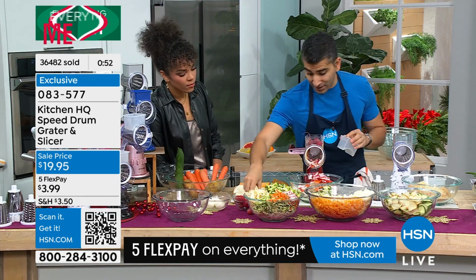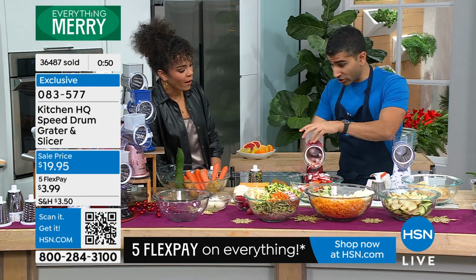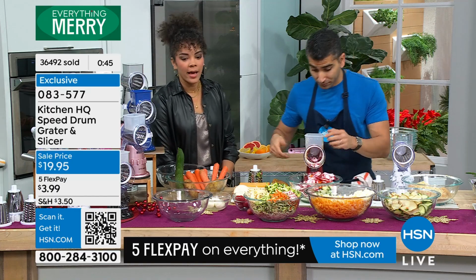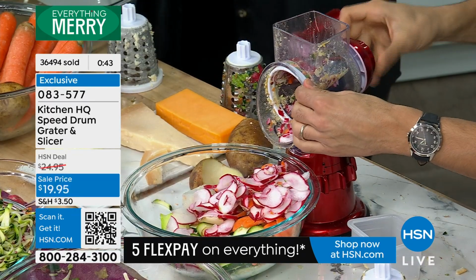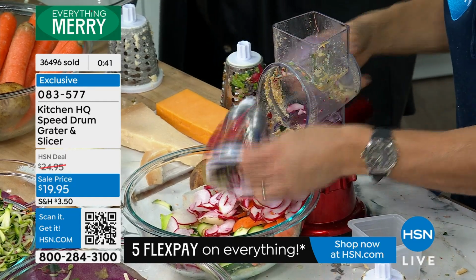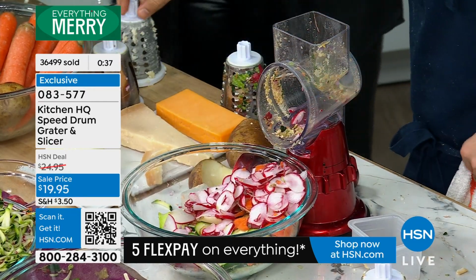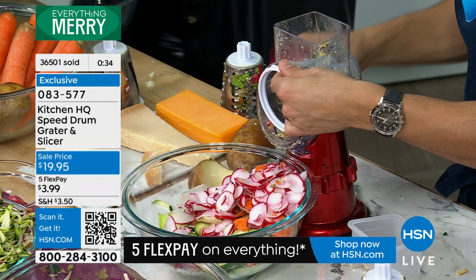It's also that easy, Nicole, to swap out the drums. You just unscrew the back, throw the dirty one in the dishwasher, and keep going. Yeah, is there batteries that I pop in? Do I have to plug it in somewhere? No, all you do is spin it, just turning it clockwise so you're able to get that perfect slice, that perfect grate.